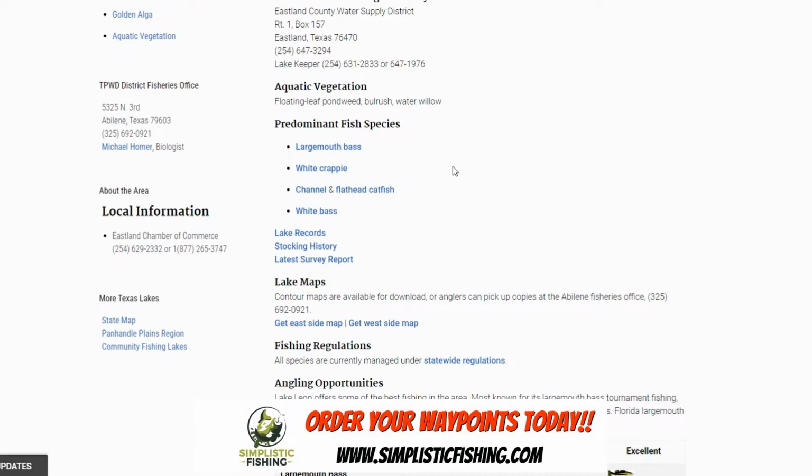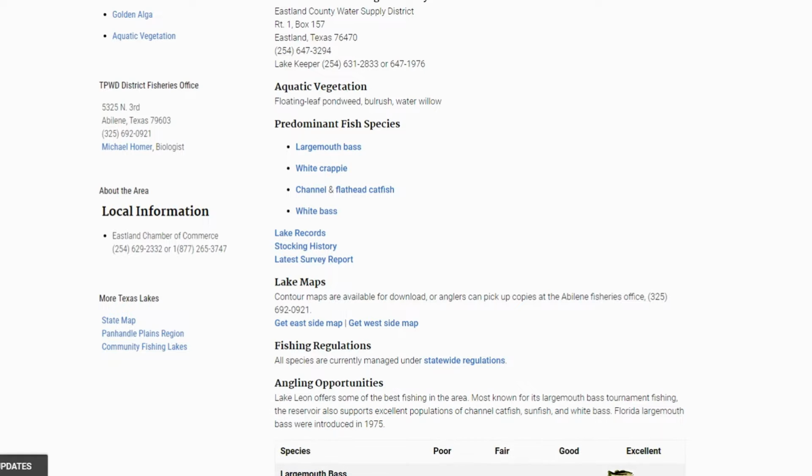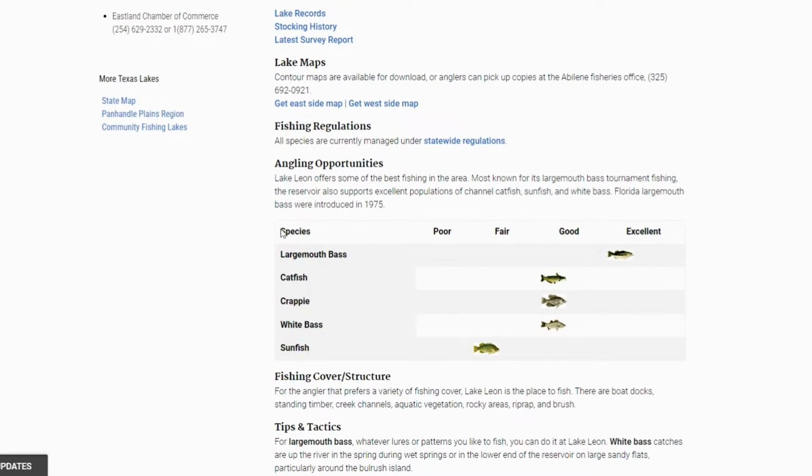I always like to come down here and look at the predominant fish species: largemouth bass, white crappie, channel and flathead catfish, and white bass. And if we pull down just a little bit further, you can see here it talks about angling opportunities. It says that Lake Leon offers some of the best fishing in the area. It's most known for its largemouth bass tournament fishing. The reservoir also supports excellent populations of channel catfish, sunfish, and white bass. Florida largemouth were actually introduced into this lake in 1975. You can see here that the largemouth is rated excellent from Texas Park and Wildlife, and a lot of different fish there in the good category too.